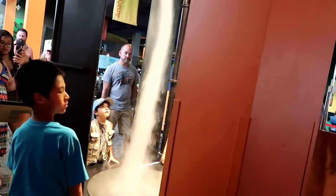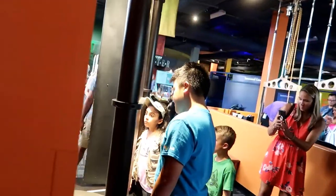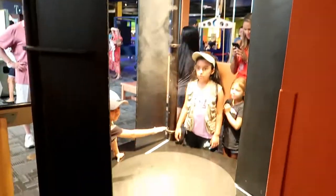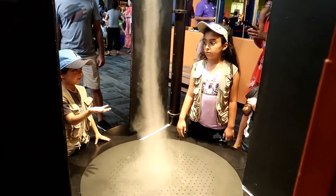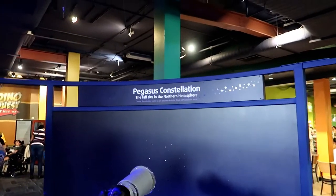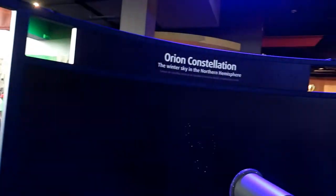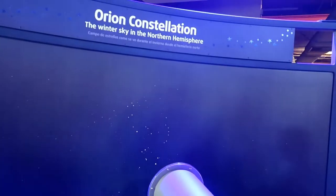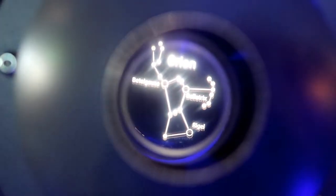Oh, look, a tornado. It's making a tornado. Oh yeah, you're really smart. Look at that, it makes a tornado. Yeah, different constellations. To Orion. Look at that. It shows all the points and connects them.